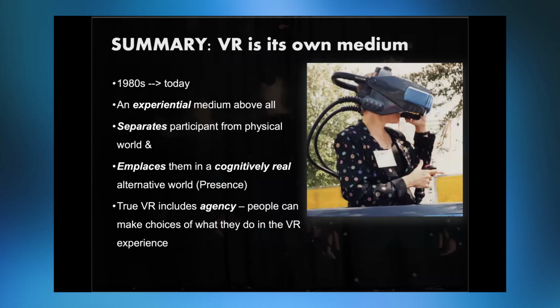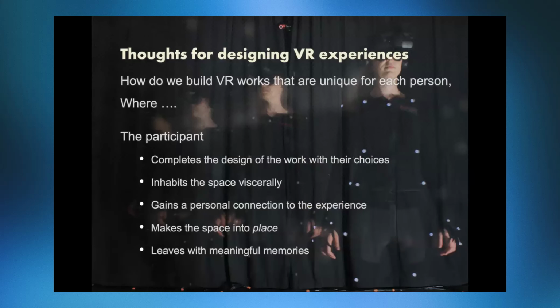Going back as far as the 1980s through to today, it's experiential above all else. It separates us from the physical world. It places us in a cognitively real world. And sometimes this is called presence. We feel like we're there because we believe the world is there. True VR includes agency, where people can make these choices of what they do in the VR experience.